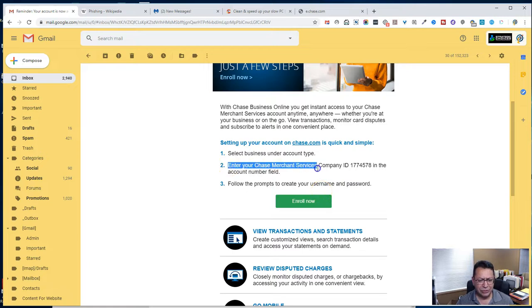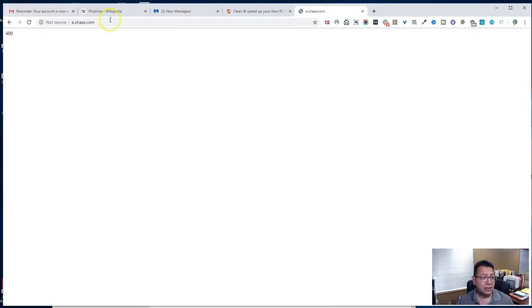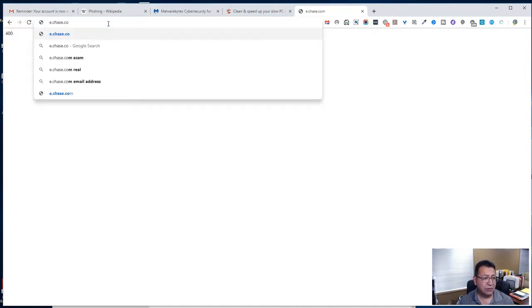So it says, enter your Chase Merchant Service Company ID. Like, what is this? This is definitely not legitimate. Anyhow, so that is one thing to do. So I actually went to e.chase.com and I clicked on it, and there was no website. It just said 400. So if you start typing in the URL, it says there's a scam going on.